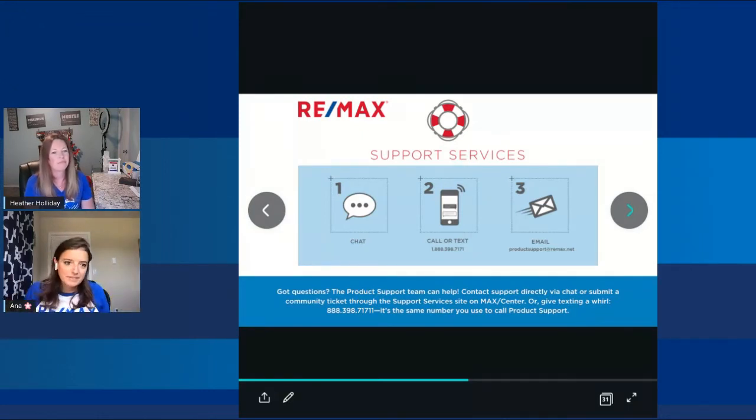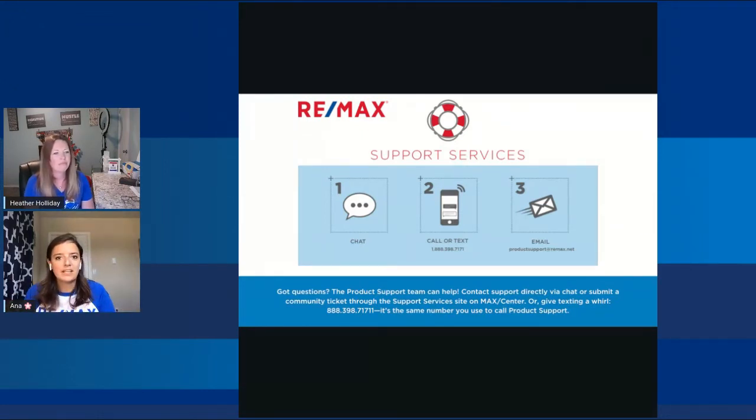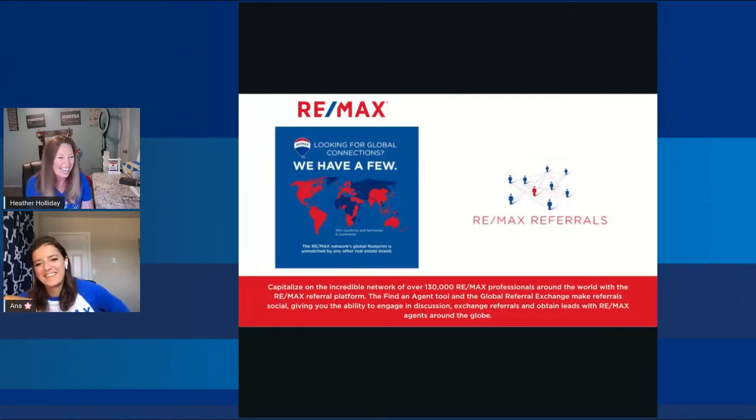And Remax support services. If you have any questions about the Remax technology, if we don't know clearly, but it's more on the back end, something's not working right, contact Remax product support, and they will help you. You can chat with them, you can call or text them, and you can also email them. They're usually pretty quick to respond. Depending on how severe the issue is, it's so easy. Usually if I chat or email, I get a response pretty quickly and something will get fixed. I'm good friends with Roma. Always answers me.